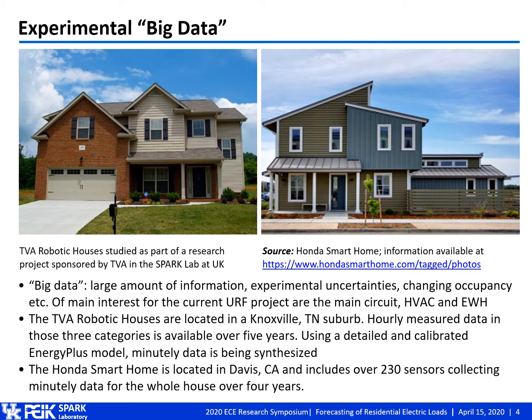The big data used in my project is from robotic houses provided by the Tennessee Valley Authority and the publicly available Honda Smart Home. I'm using an EnergyPlus model of the TVA home I created and the programming language R to pre-process the data to the desired sampling resolutions. The categories I have predicted will carry the most influence on the residential load forecast and are included in a minimal data set are the HVAC and water heater dedicated circuits as well as the electric mains.